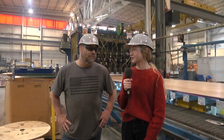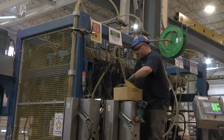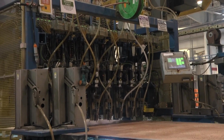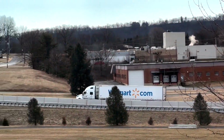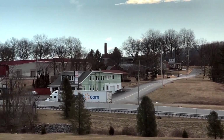And what do you think is so cool about manufacturing? What I think is so cool about manufacturing is I'm building a product, a good product that's going to be out on the road. It's a safe product, and I just know the product that we build here is going to be able to bring product to the stores, and so we can go out and buy them.